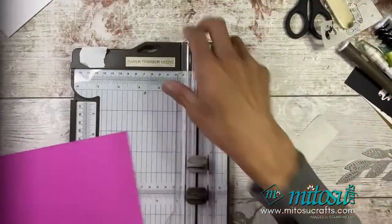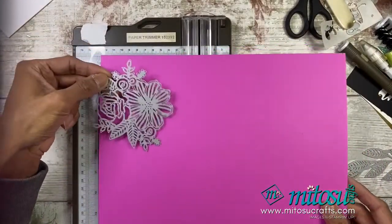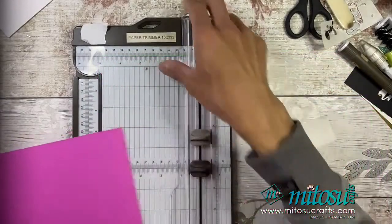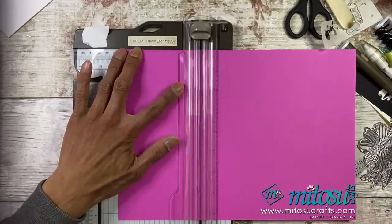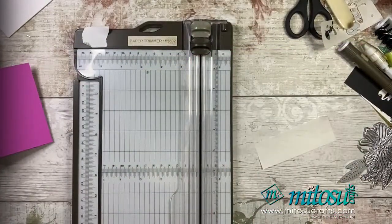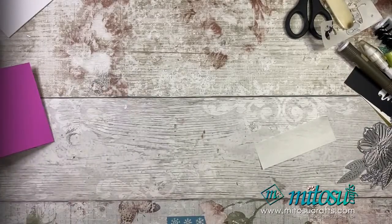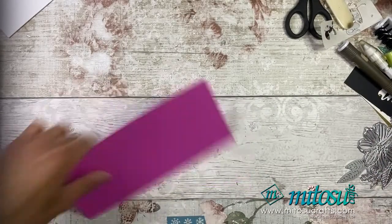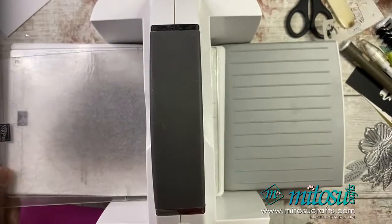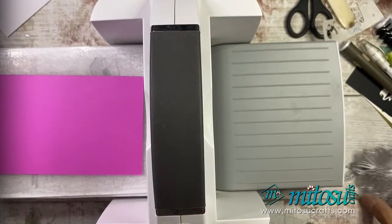I'm just gonna cut that. How many do I need? I'll probably do 2. Oh, I'm just gonna cut it in 4 inches. And then die cut those twice. What else have I got? It's really bright.